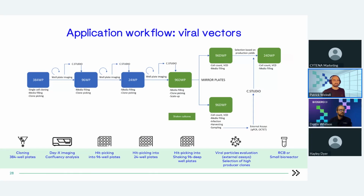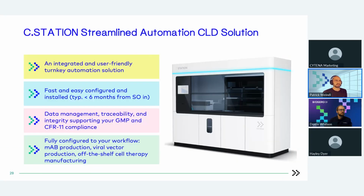So this is how an exemplary workflow for this application can look. We can make use of the fat batch version here too. So once deep well plate stage is reached, let's say within a project, the incubator where the plates are stored is switched and the plates are shaken. And then again, we use a secondary branch where external assays are done and the results are fed back to the main branch where the actual picking event happens. Leaving you with the best clones of the ones the project has been started with.